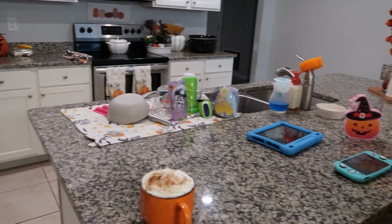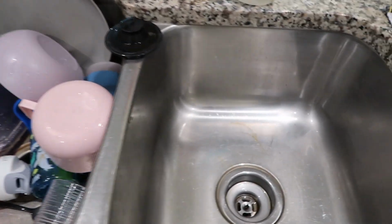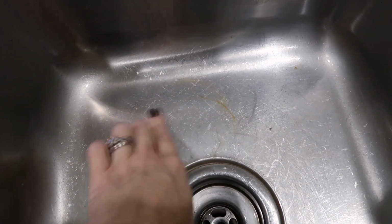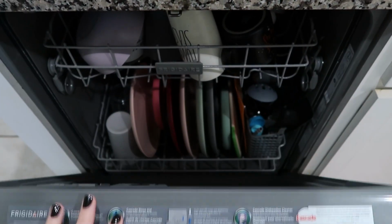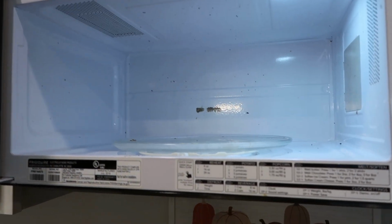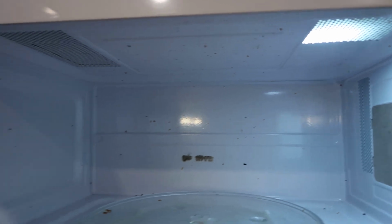This is an overview of my kitchen mess. That's where I'm gonna start. I do have dishes in the sink I need to get to. This rust right here in my sink, I'm gonna show you how to clean that off. That was from a cookie cutter my daughter left in the sink. The stainless steel is awful, dishes to put away, just the usual rundown, and my microwave is also severely neglected. I can't even remember last time I cleaned this thing, so that is on the list as well for today.